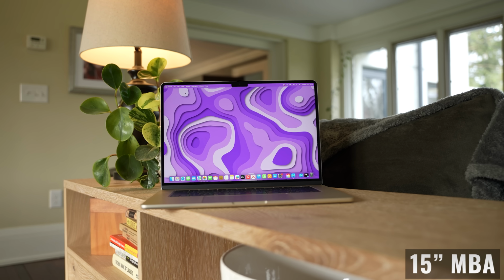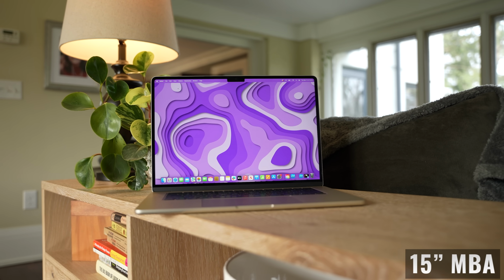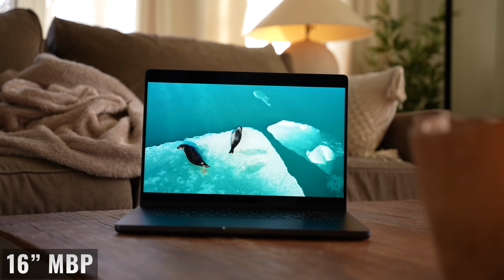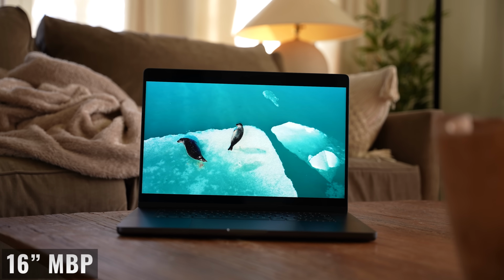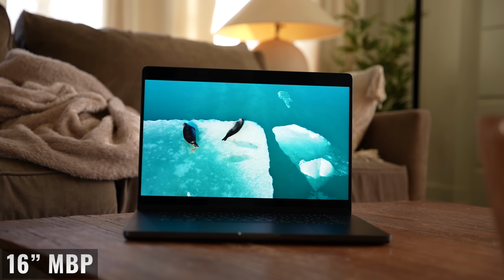Now, Apple calls the sound system on the MacBook Pro high fidelity, and there's no way to confuse the two in terms of sound. The speakers on the MacBook Air are actually surprisingly good, especially considering the fact that you have to look really hard to find them in the hinge. But the speakers on the 16-inch MacBook Pro could be the best speakers on any laptop that I've tested. So if you like to use the speakers on your laptop, the MacBook Pro is definitely the way to go.